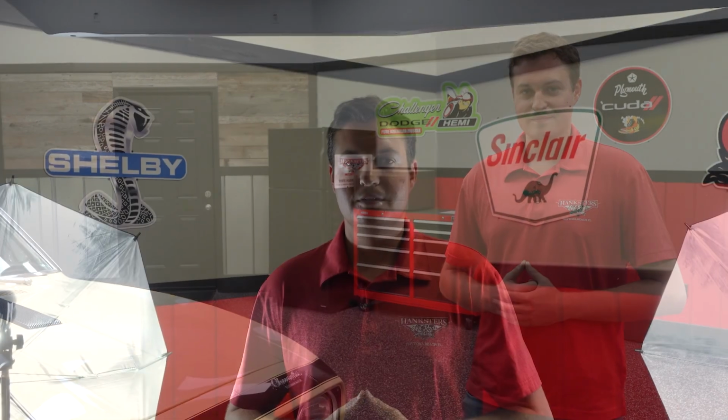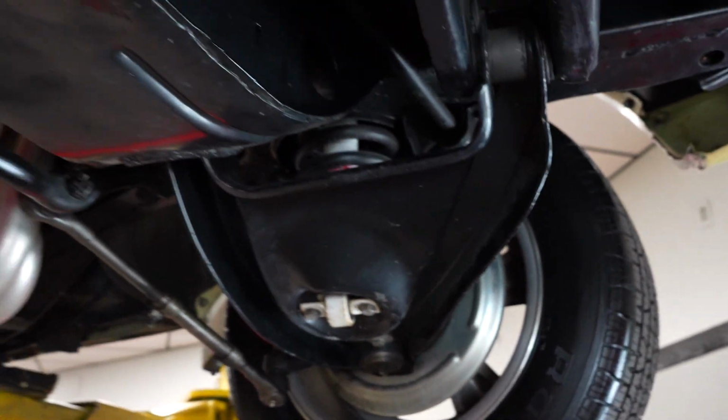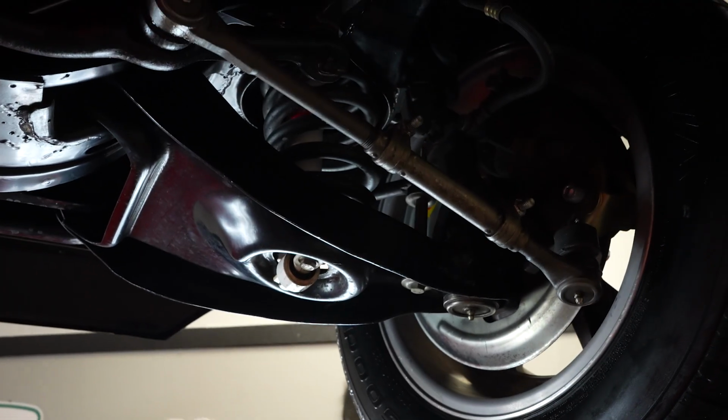Let's put the Camaro up in there and check out that underside. Underneath our 1967 Chevrolet Camaro, we have front disc brakes. Show you guys that. All your suspension looks nice and tight. Bushings look good. Shocks look good. I'll show you guys the passenger side as well. Everything's in real nice shape.